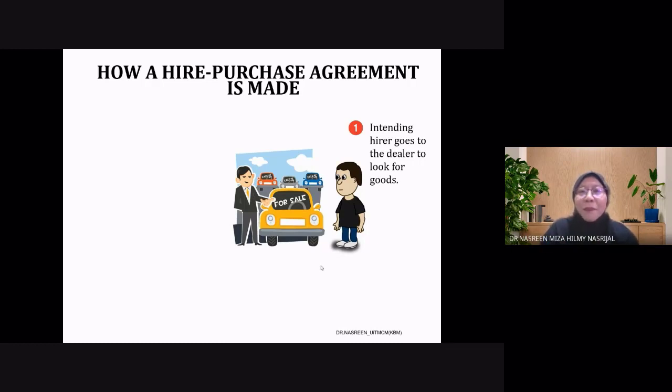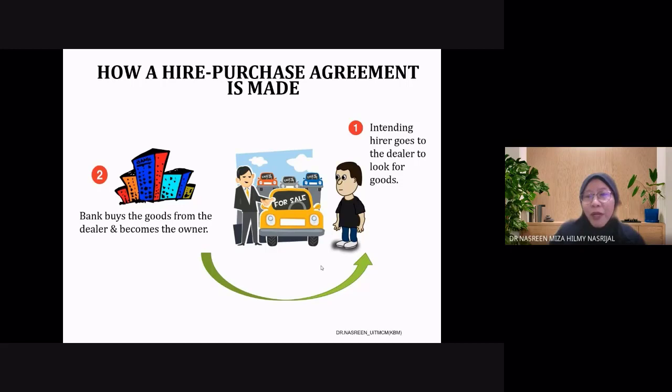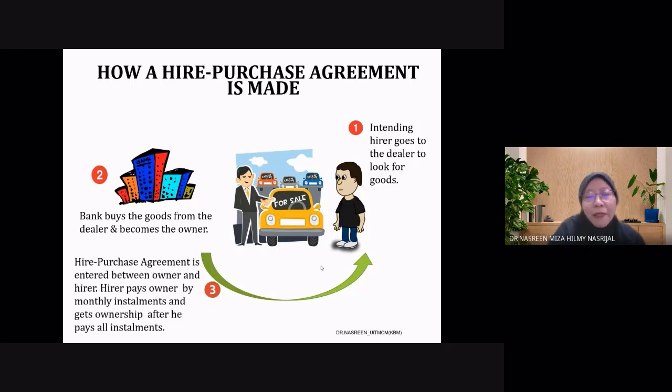Take, or in common parlance some people would say, take a bank loan. Okay, loan. It is not a loan in the sense of taking a personal loan. No, hire purchase is different. Okay, so what happens is that the bank will buy the goods from the car dealer, and the bank becomes the owner. Okay, the bank becomes the owner. Alright, and the bank will enter into a hire purchase agreement with the hirer. Alright, and through this agreement, the hirer is supposed to pay the monthly installments to the bank.